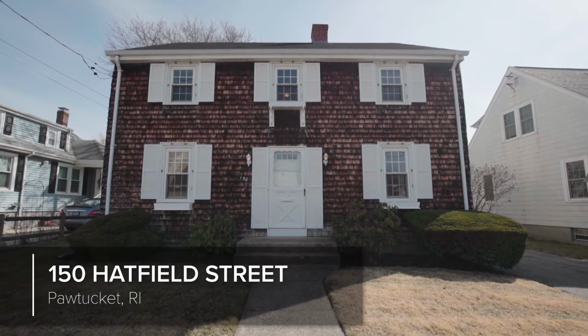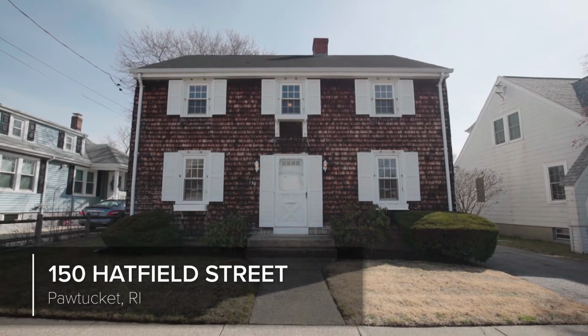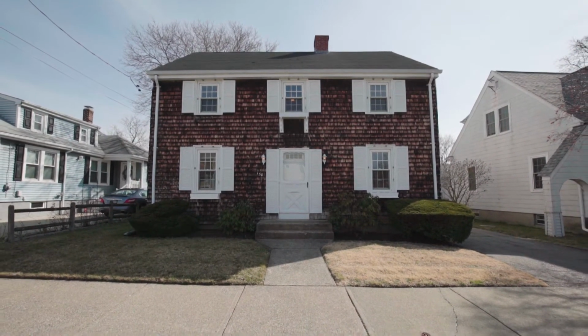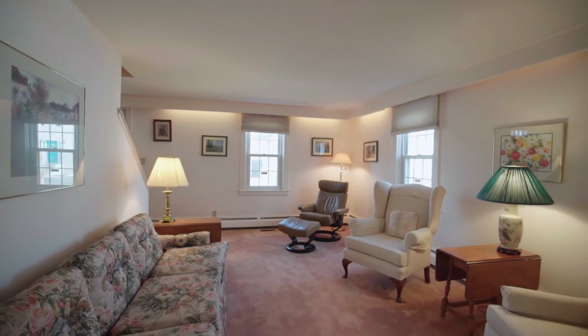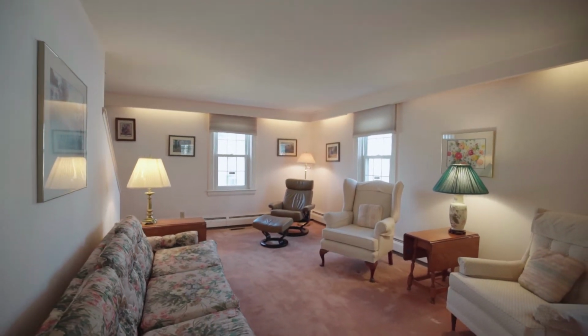This delightful Colonial with a one-car garage is located on a 5,000 square foot lot in the Darlington neighborhood of Pawtucket. Step inside the open floor plan and entertain family and friends in the expansive living room.